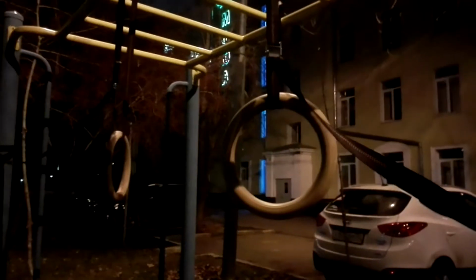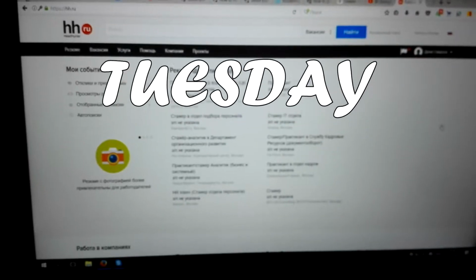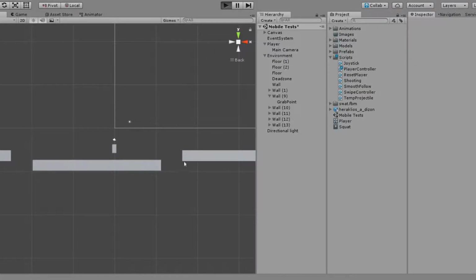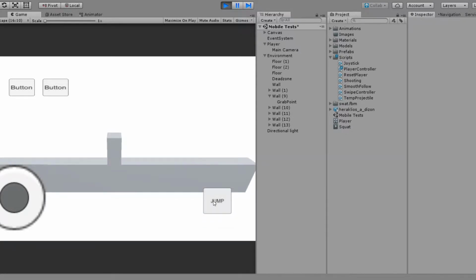Apart from programming, I trained hard and also practiced bass guitar quite substantially, because other guitars are waiting in the old place. As University Center did not find anything for me, I decided to take initiative in my own hands and registered on Headhunter, the recruitment site. I created a resume and published it, though I did not expect to get any offerings that way. And my tutor told me that they want to make character in 3D and background in 2D.